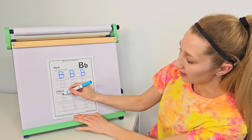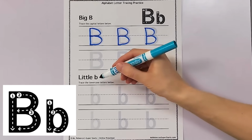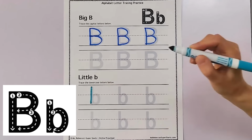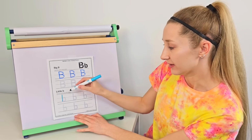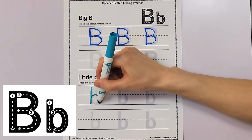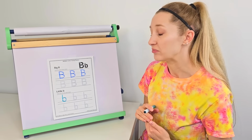So we start at the top again. Seems like we start at the top for a lot of letters, but we will start at the top here, go down. We ended at the bottom, that's good. And then we're gonna do a round shape, touching our line at the top, go around, touch the dotted line at the middle, and go around at the bottom for our lowercase b.